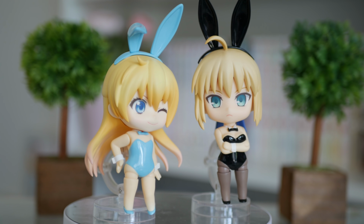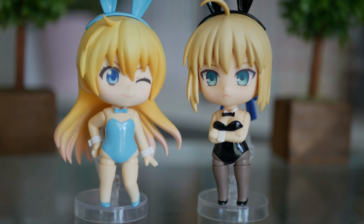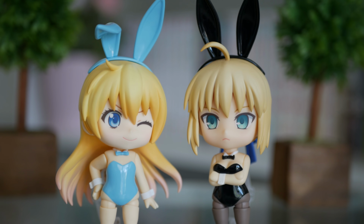I think the 2 most sought after ones are the black one, so you could have a bunny Mai Sakurajima, and the red one so you can have your 02 bunny girl. So I did get a black one, but I don't actually have a Mai Sakurajima Nendoroid. So today I'm gonna present Saber, actually looking surprisingly beautiful in her black bunny suit, and Chitoge in a light blue one, which I think matches her eyes beautifully.